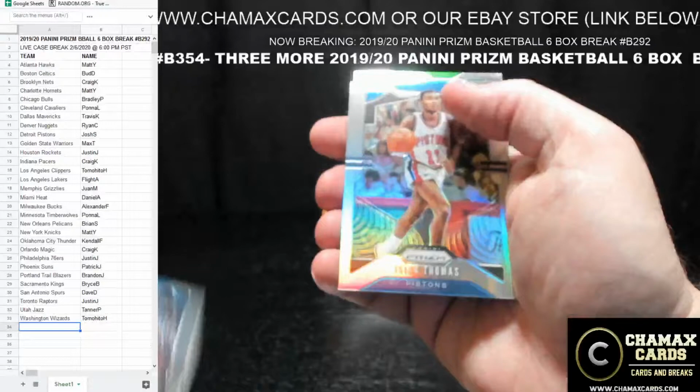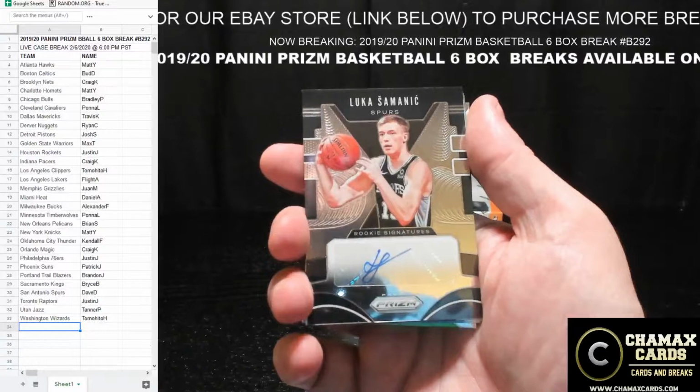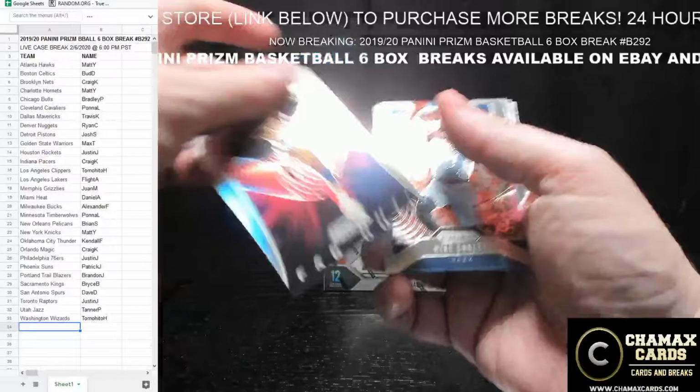Isaiah Thomas, silver. Oh, Samanich, auto. That was a good one. For the Spurs, Dave D. Last auto came in the last box. MJ. Romeo Langford.